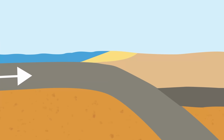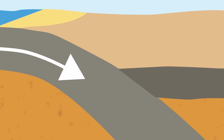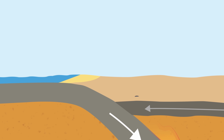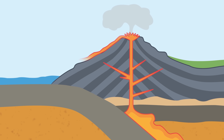Most mountain ranges are formed when one tectonic plate, usually an oceanic plate, subducts or slides under a continental plate. The oceanic plate, being harder and denser, plunges at a pretty deep angle, melts in the heat of the Earth's magma, and pushes up lots of hot molten material, creating volcanoes, mountain ranges, and the like.